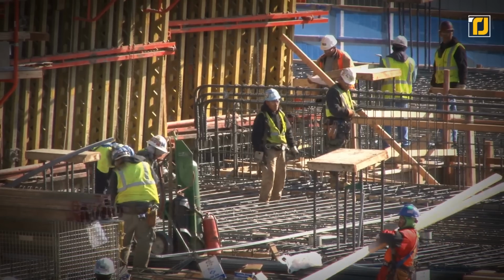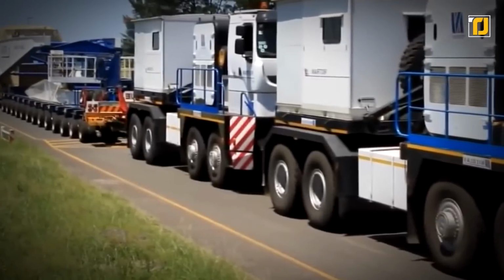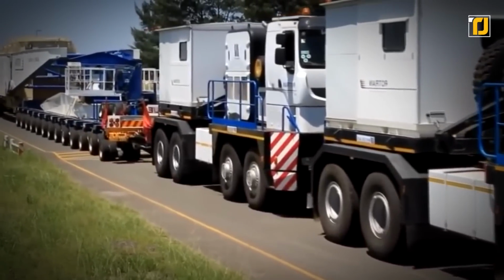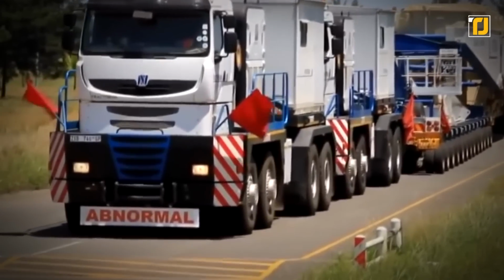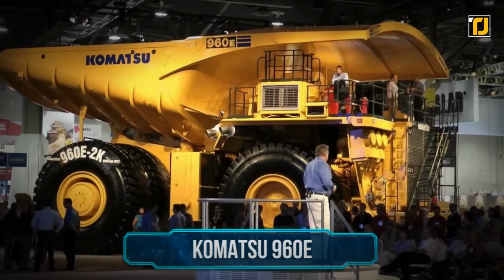This truck could be a breakthrough for the construction industry, especially those areas that don't have a lot of road connectivity anyway, since this thing can squeeze its way into almost any surface you can imagine. Number 8. KOMATSU 960E. Now, we all know what you're thinking.